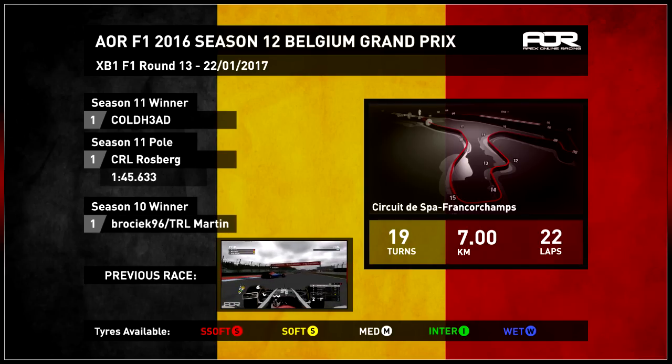Last time out, though, it was the Renault of Sayariu who claimed victory at a very wet Hockenheim, narrowly keeping AOR Reversal from grabbing his maiden victory. Meanwhile, TRL Limitless grabbed a third podium finish of the season. The 7-kilometer Spa circuit has 19 turns and will be turning 22 laps before the checkered flag falls. That's enough about the track, though. Let's get things started with the qualifying comparison.